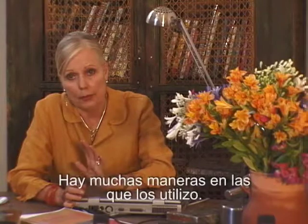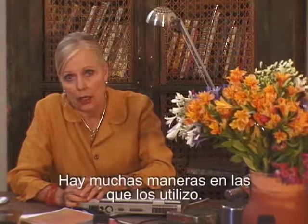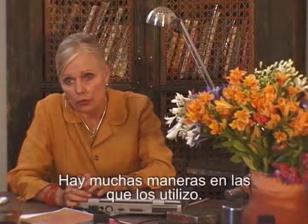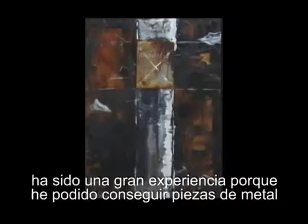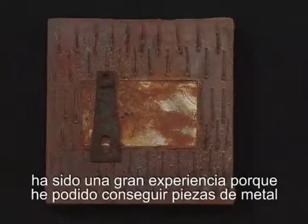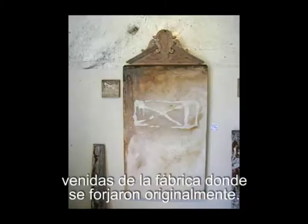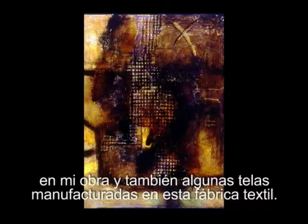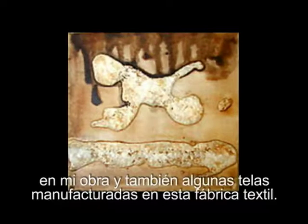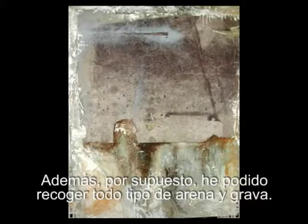and paper and wax. There's many ways I can use those, and in the place where I have my studio now, it's been a wonderful experience because I've been able to pick up pieces of metal that came from the original factory, and this was the forge where they made the metal tools. So I've been able to pick up pieces of rusty implements and use them in my work, and also some of the fabrics that were manufactured in this same factory, textile factory.